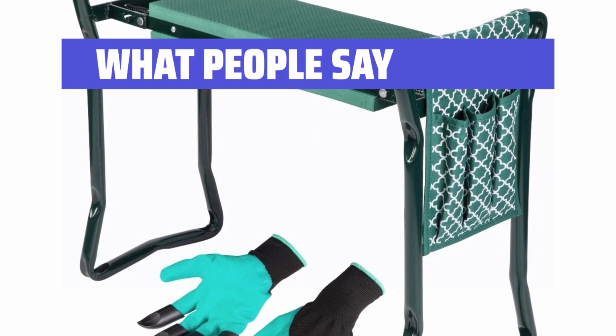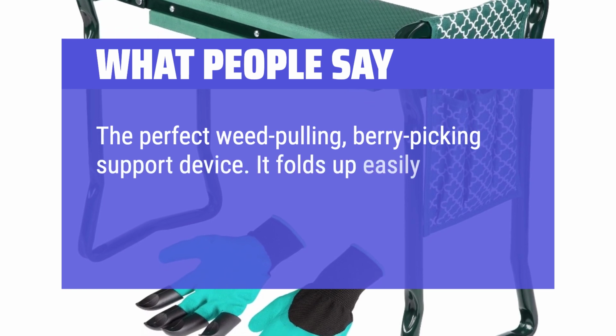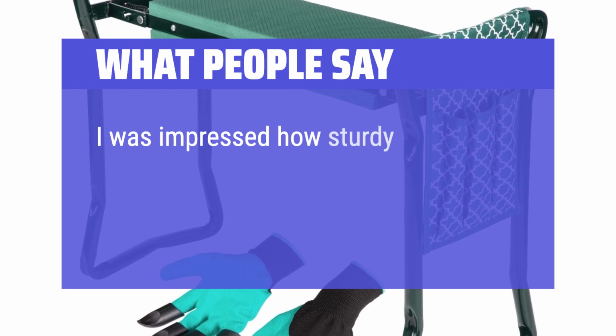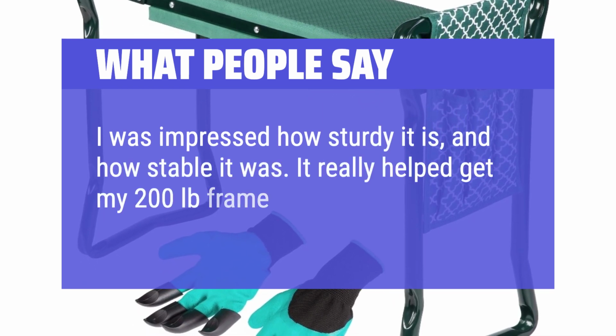What people say? The perfect weed pulling, berry picking support device. It folds up easily and works as a small portable bench for my berry picking bucket. Lightweight and very sturdy. I was impressed how sturdy it is, and how stable it was. It really helped get my 200 pounds frame up from ground level.